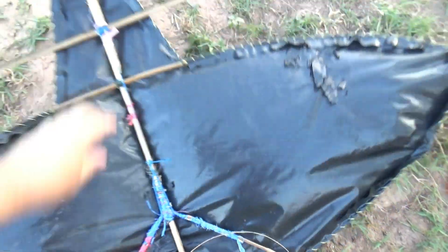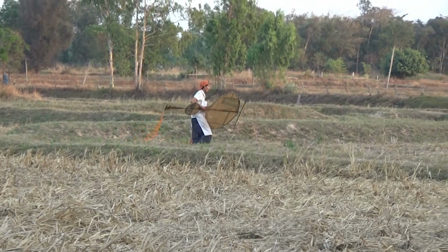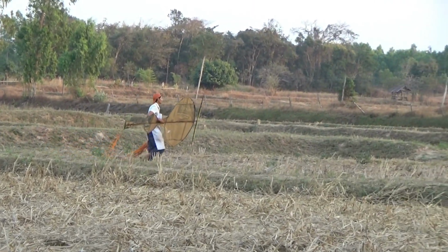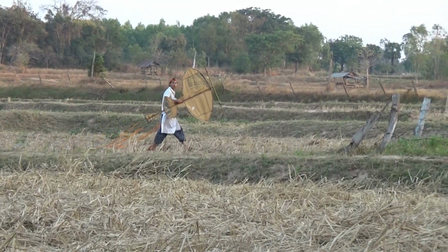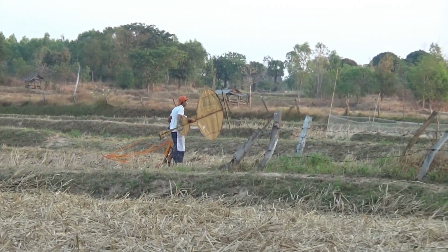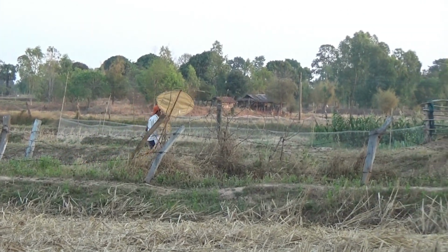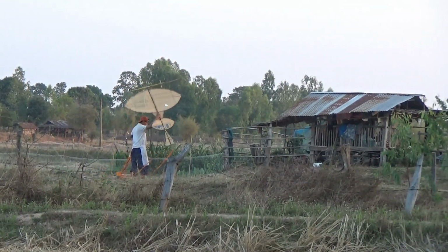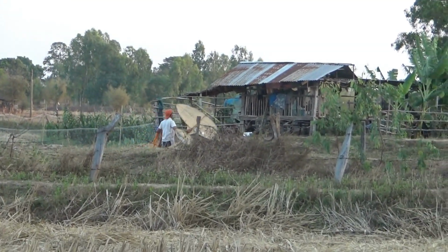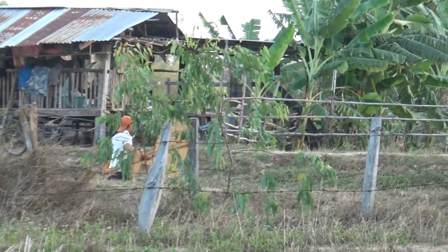What goes up must come down. It didn't work. I don't know if he's gonna try again or not. He's very serious about his kite, that's for sure. Back to where he started.